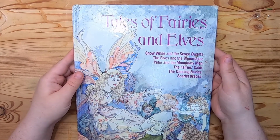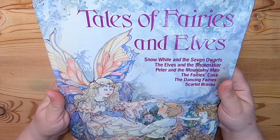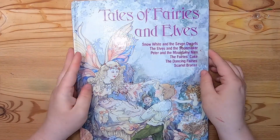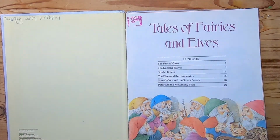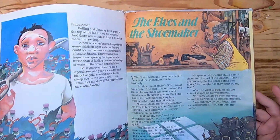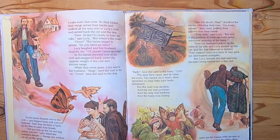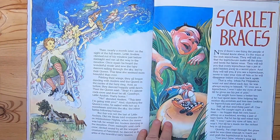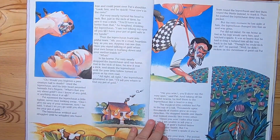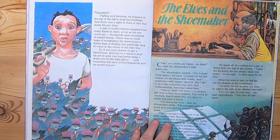So this book I got, it's a children's book called Tales of Fairies and Elves. It's got a bunch of different stories in it, and it has some really nice pictures inside. Some of the pictures are kind of whatever, but some of them are really nice. I've seen this book before. I think it's good also for the large words. So there's some cool stuff in there.